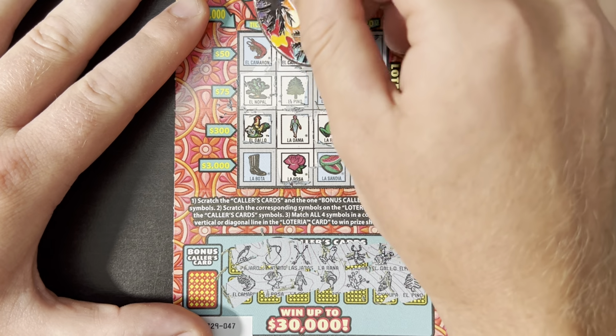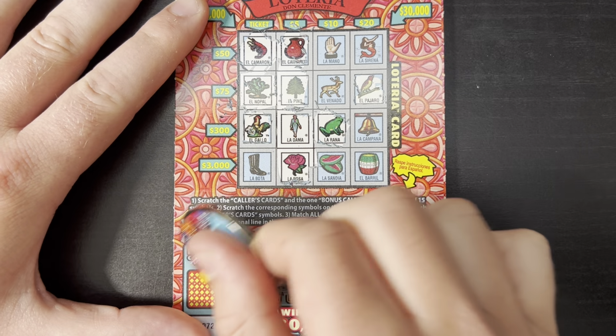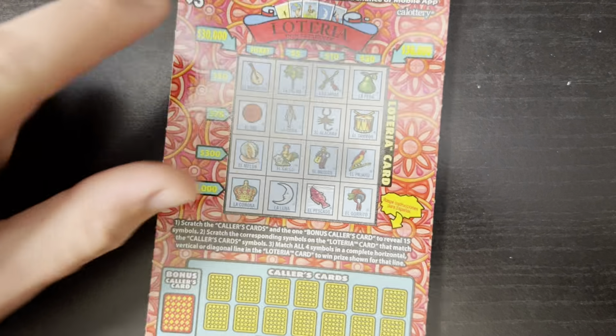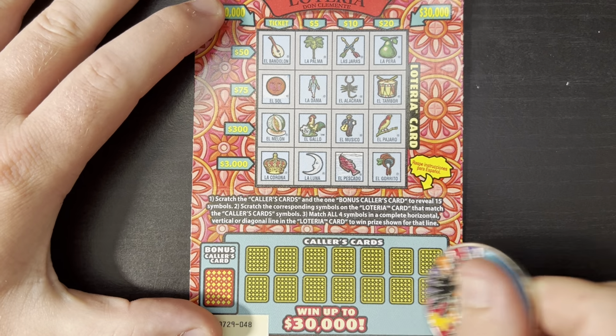The shrimp and the moon. $5 winner right there. That is what I'm talking about. We are on the board with a win. Let's see if we can get 2 out of 5 wins.